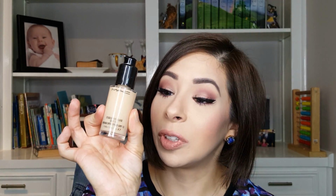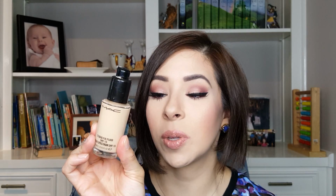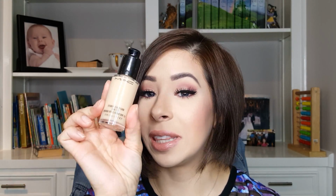MAC Studio Fix Fluid in NC15. I have the pump that I purchased with it. This is my everyday foundation. I love this thing. If I want a little bit more coverage, I'll mix in some Estee Lauder Double Wear, and if I want totally flawless foundation for something like a very fancy event, then I will just wear the Estee Lauder Double Wear by itself. But this is my everyday foundation and I absolutely love it.